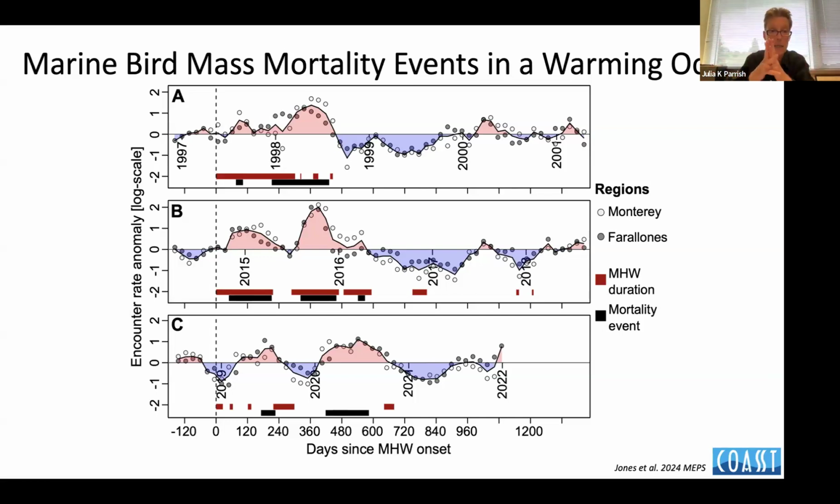And we've aligned these plots so the start of the marine heat wave is that dashed line. But what you are looking at in the trace is the encounter rate anomaly. So basically above the 0 line is more carcasses than normal. Below the 0 line is fewer carcasses than normal. And we start to see a pattern. It's not rigidly complete, but we see a pattern that is stamped over each large marine heat wave. Again, remember, a sudden and persistent heat wave. And that is, we see a first mass mortality event that happens within about 6 months.